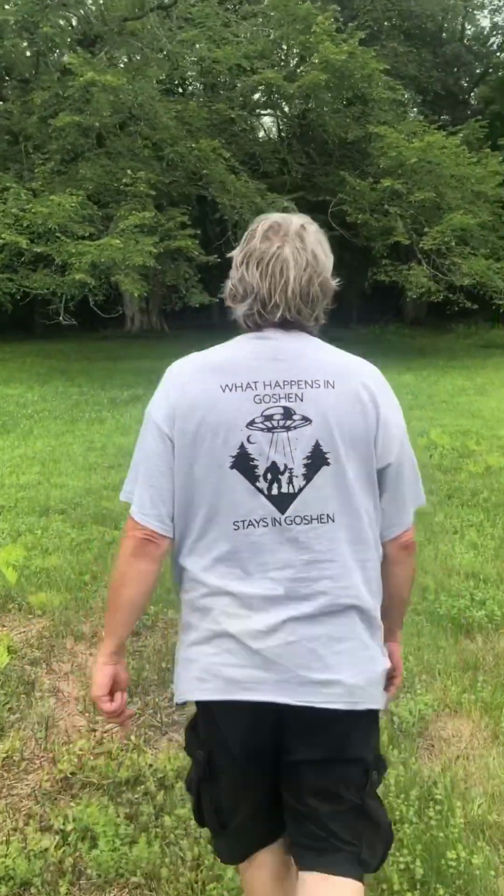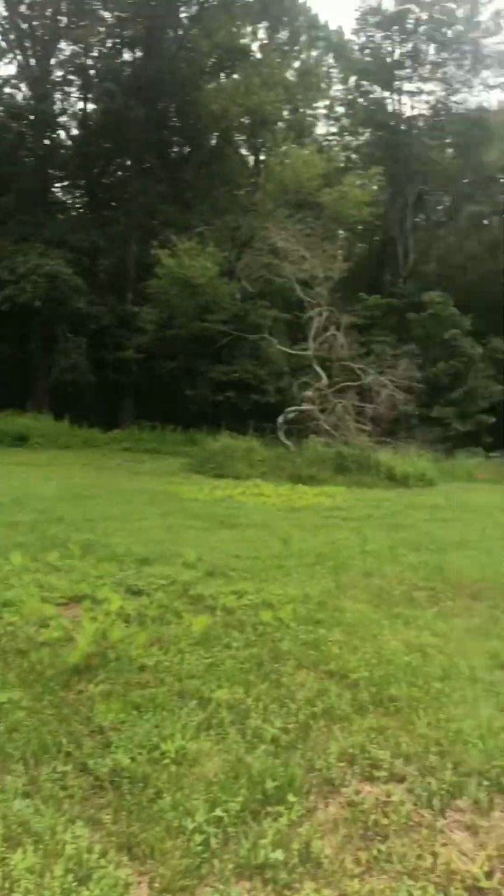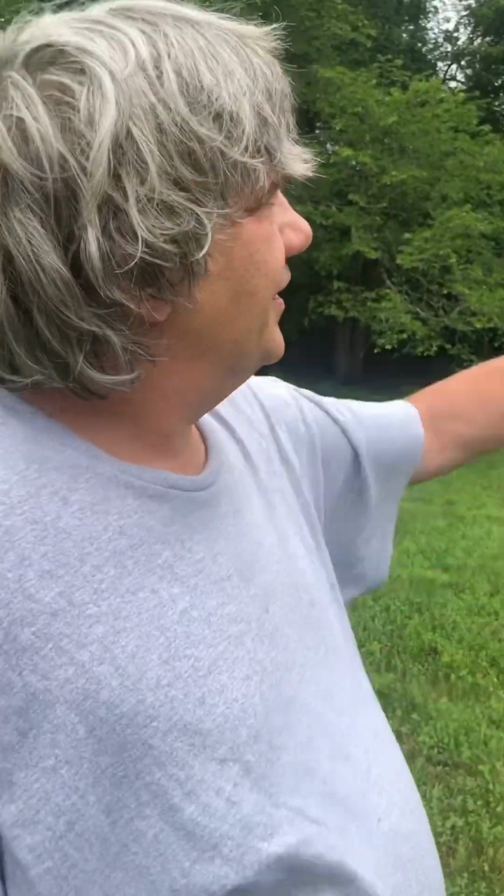A lot of turkeys here. That's the first cicadas of the season that I've heard. So cicadas mean one thing to me. When you hear them, that means heat.